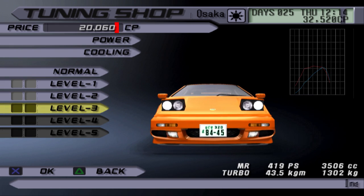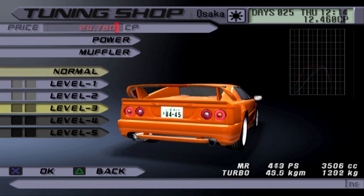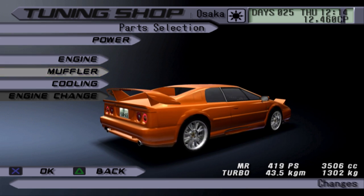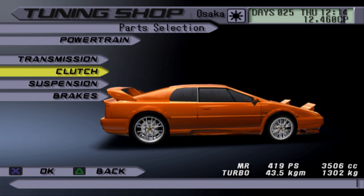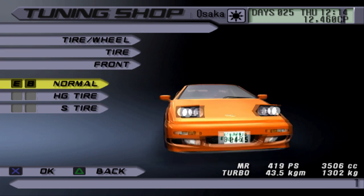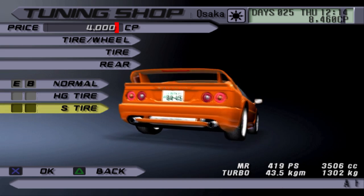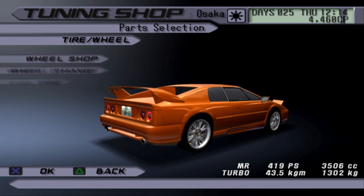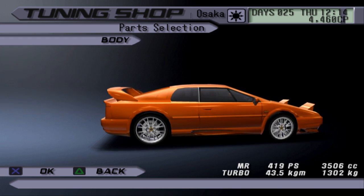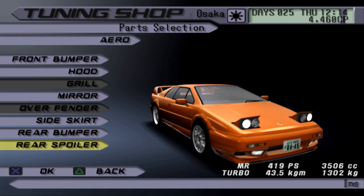Let's see if we can upgrade the cooling system. Oh, that's 2 kilos, man. Colin Chapman would be rolling in his grave right now. 2 kilos of weight to a Lotus. Come on. You know what? Cheap upgrade, but effective. Tires. Always a good thing to upgrade. And then, of course, we forgot the other thing. You know, I could operate these menus.